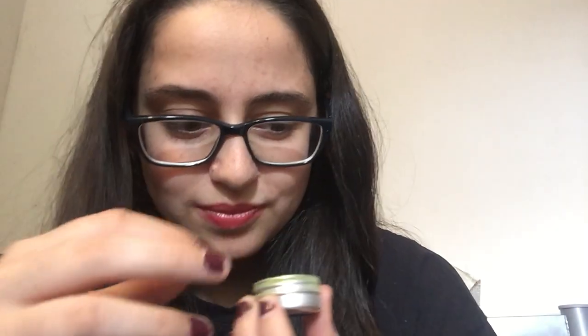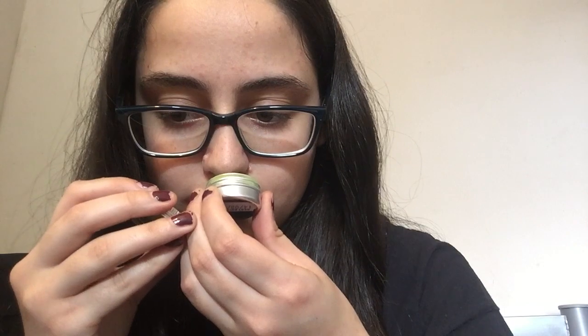Okay, there's also the ultraviolet. I think this is going to be purple. It's not purple. Oh, it smells like lavender, or I don't know how to describe it. It smells kind of like purple. I don't know how to describe it.